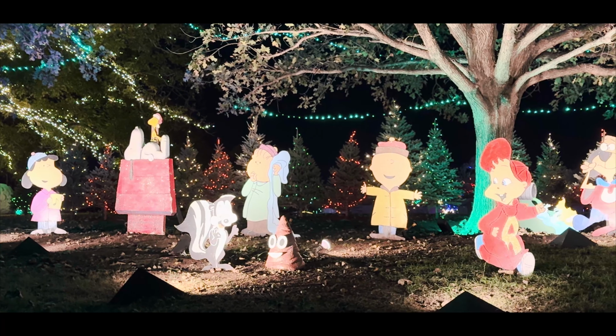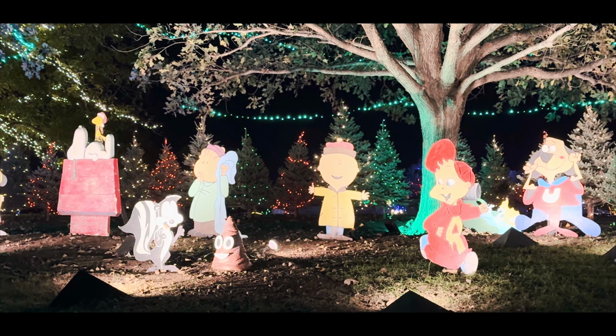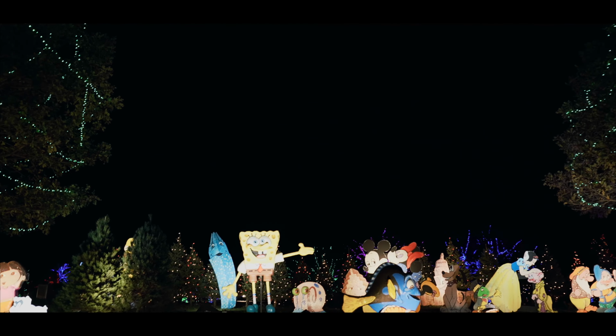This is neat. You know what? I would watch this mega movie. This is the Avengers of cartoons we need. Compared to Peppermint Parkway, which you drive through, Trail of Lights is a walking trail. There have been years where you can actually drive through it and walking is not permitted.